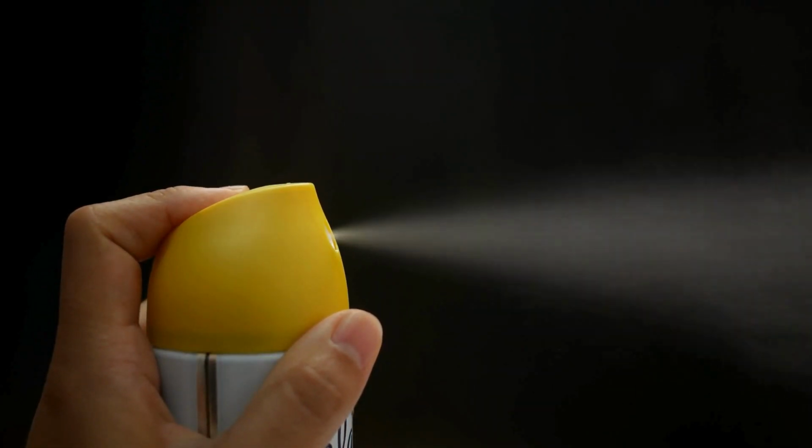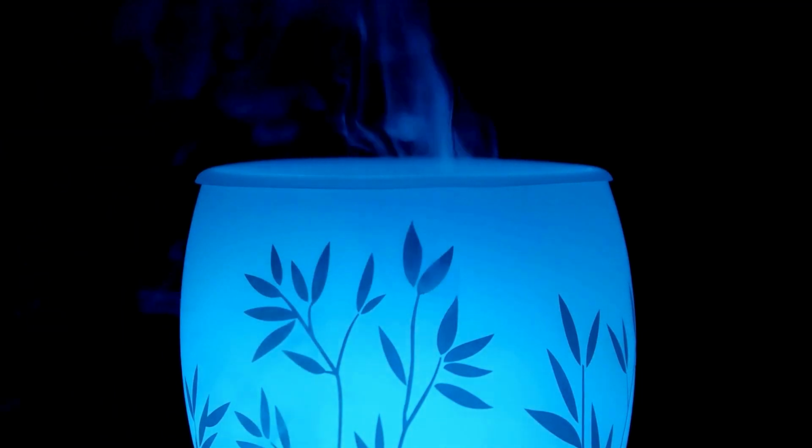And another pro tip: avoid overpowering air fresheners. Instead, aim for clean and neutral scents that won't overwhelm buyers. They want natural smells, not artificial.